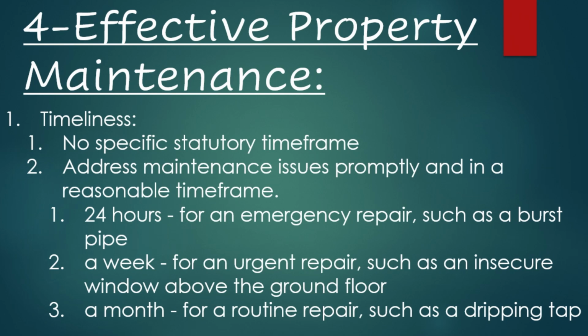Now, I don't think we want to plan to wait a month, but you haven't got to drop everything and do it for a dripping tap. But I would suggest the quicker we inform our tenants that we're on it, and the quicker we inform our contractors it needs to be done, then so much the better.